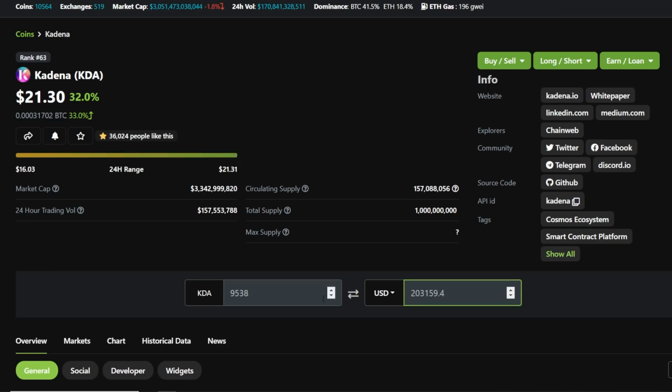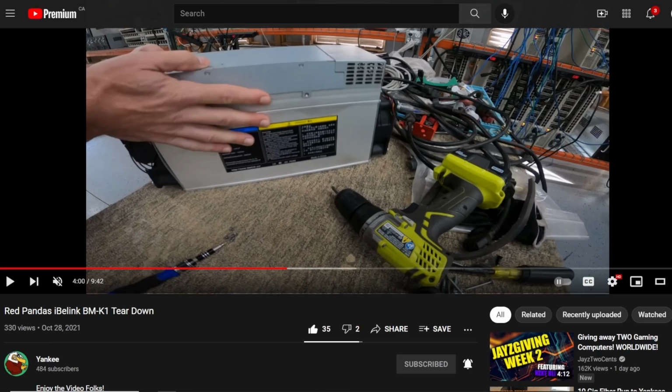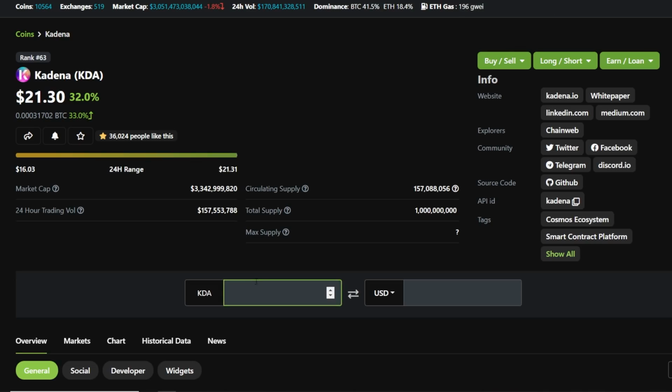But now you guys are wondering about the total. It's been a good 11 months that I've had this IB-Link BMK1, and yeah, it actually died a couple weeks ago, which I'll talk about right after this. So I did some calculations. This IB-Link BMK1 has mined a total of about 38,000 Kadena, if I held on to all of it.